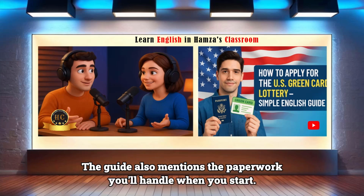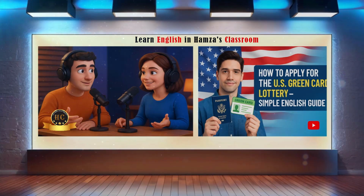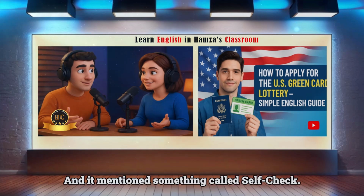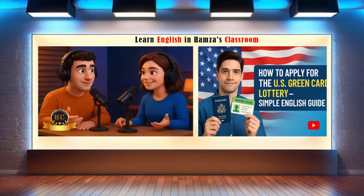The guide also mentions the paperwork you'll handle when you start. Employers have to verify you can legally work here using Form I-9. Okay. And you'll fill out a Form W-4, which tells your employer how much income tax to take out of your pay. And it mentions something called self-check. Yeah, a free online tool from the government. You can use it yourself just to confirm your own work eligibility status, kind of for peace of mind.